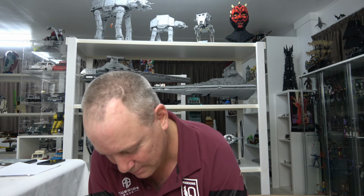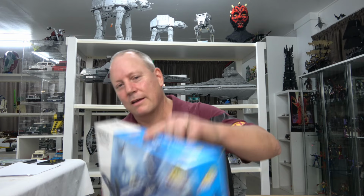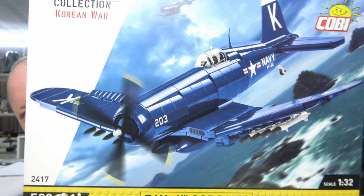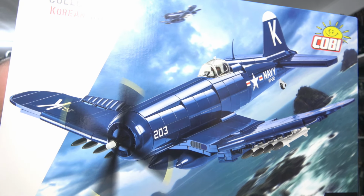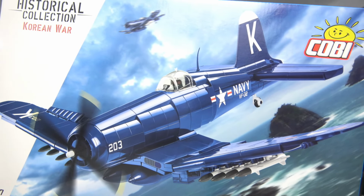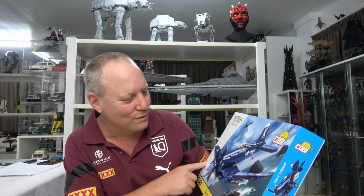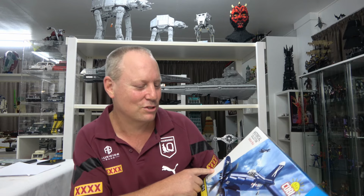Okay, let's start with the set that wasn't even on my radar to begin with, and then over time became the first set I was going to buy. And it's this one right here. Well, the Corsair. Oh, have a look at this. Check that out. Can you believe that that's building blocks? I mean, there's a lot of specialist pieces, I believe, with Kobe, but check that out. That's just beautiful. Man, that just looks so good.